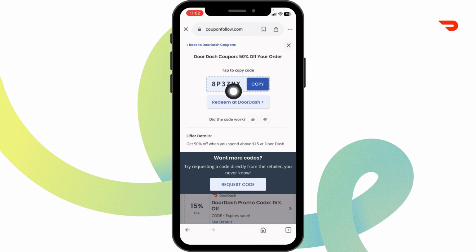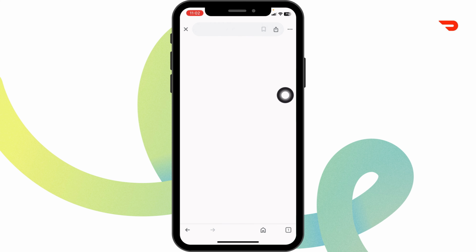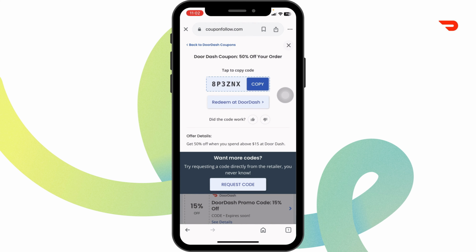With that, you're going to get the code for it. Make sure to check the expiration date of the code, whether it is valid or not. If it is valid, copy it, then click on redeem at DoorDash. You will be directed to the official website of it. Once you're on the website, you can go ahead and log into your account, purchase, and proceed to checkout.